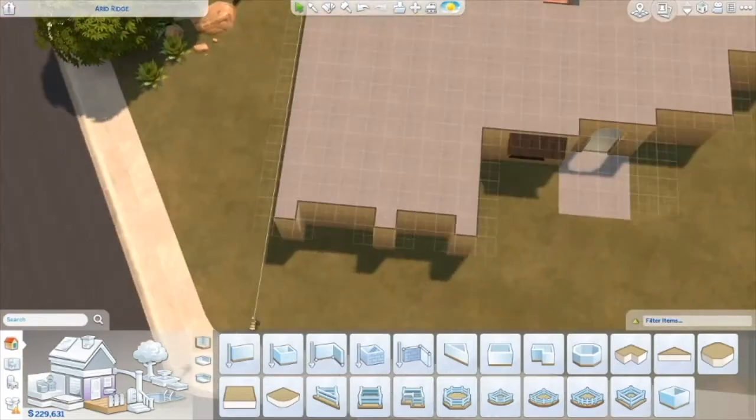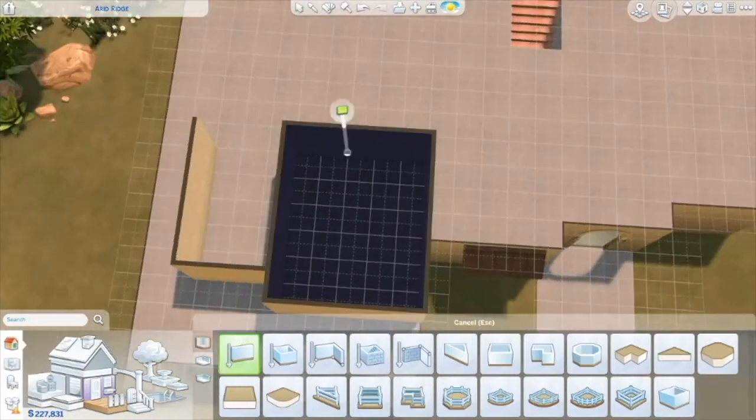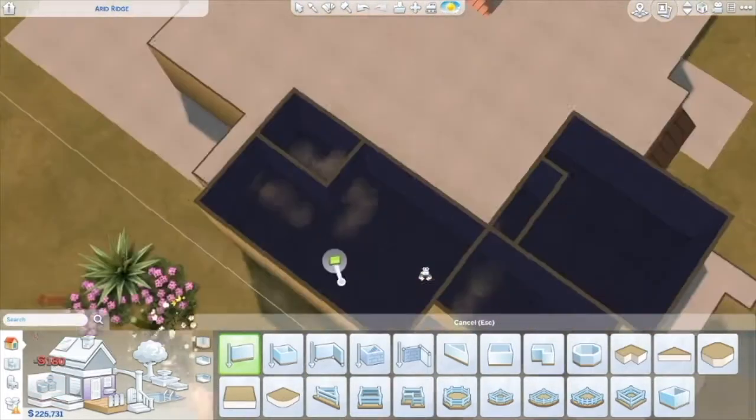And then this one does have a little garage. You can always turn the little garage into more bedrooms if you like, but this house has plenty of rooms for a family. And of course, like always, there is a story that goes with this.